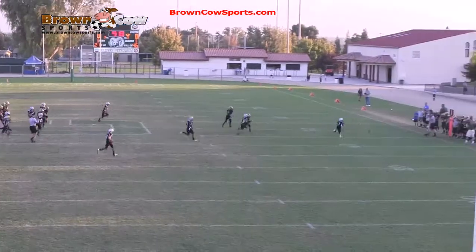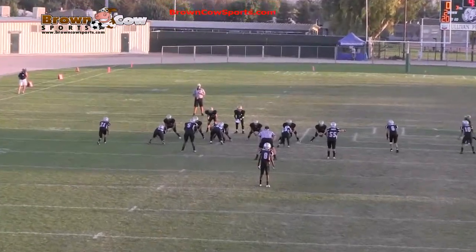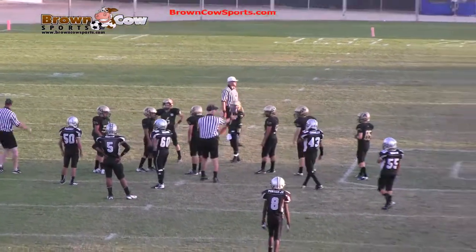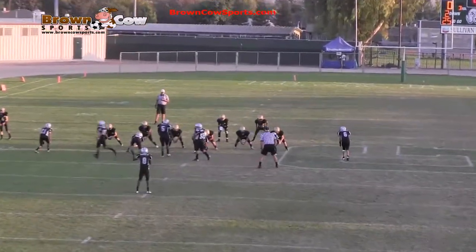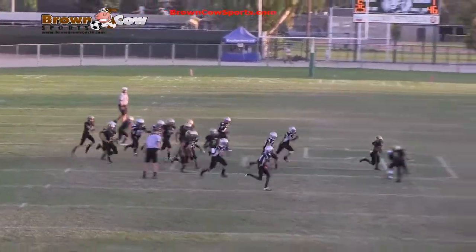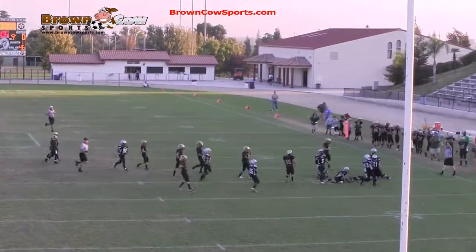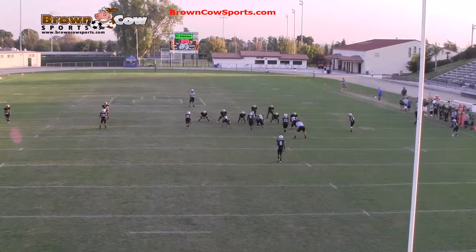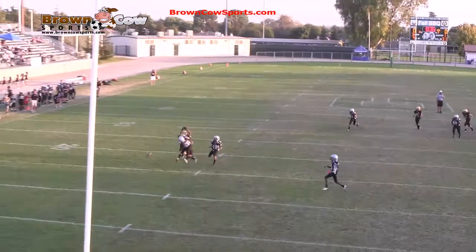Swing pass over the hands of the intended receiver. Flag on the play. Lundy hands it off, goes up the left side, picks up the roll, turns around the left side, stays, first position at the 40, 30, steps back around, comes down just around the 31-yard line. Passes up, incomplete.